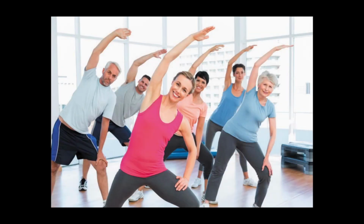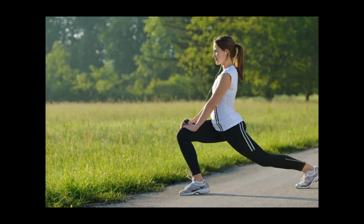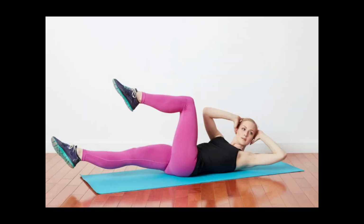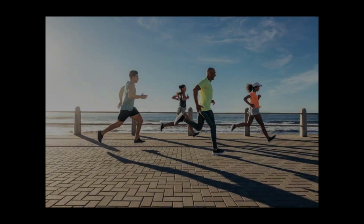Mountain climbers. The mountain climber is a cardio exercise that doubles as a full body workout. Since you need to use your entire body, you will burn a lot of calories in a short period of time. To do this exercise, start in a plank position. Place your shoulders over your hands. Engage your core. Lift your right knee toward your chest. Return to plank. Repeat with your left knee. Repeat quickly.